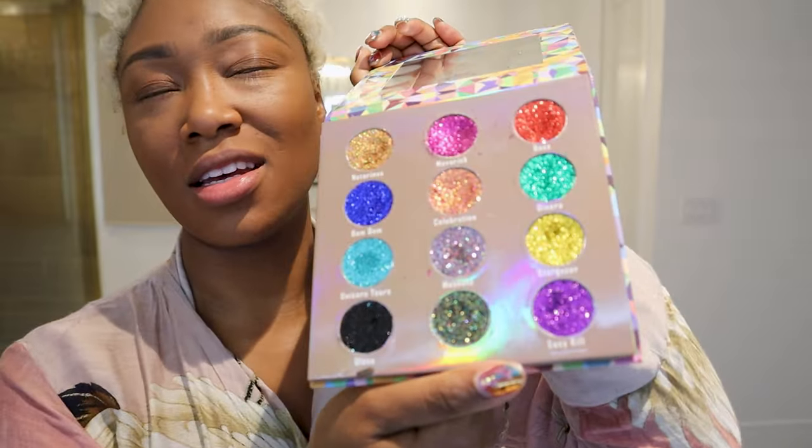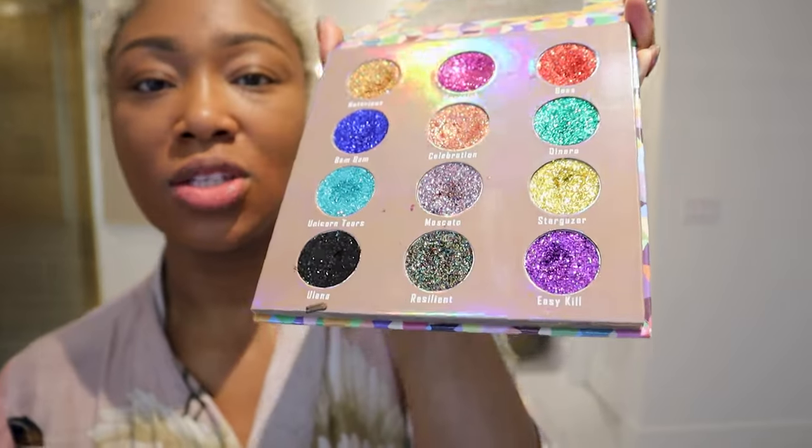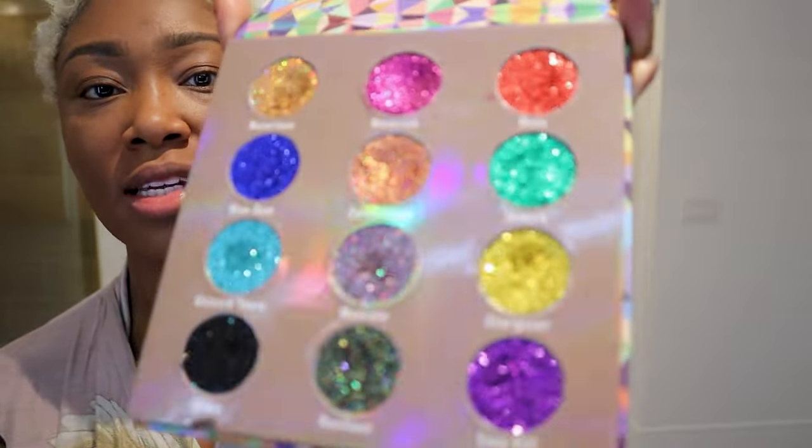I'm feeling kaleidoscope-ish today, y'all. Don't be afraid of this palette. This is absolutely everything. I'm gonna show you how to use it. You only need your finger. So this is a glitter, but it dries down to a real hard gel.